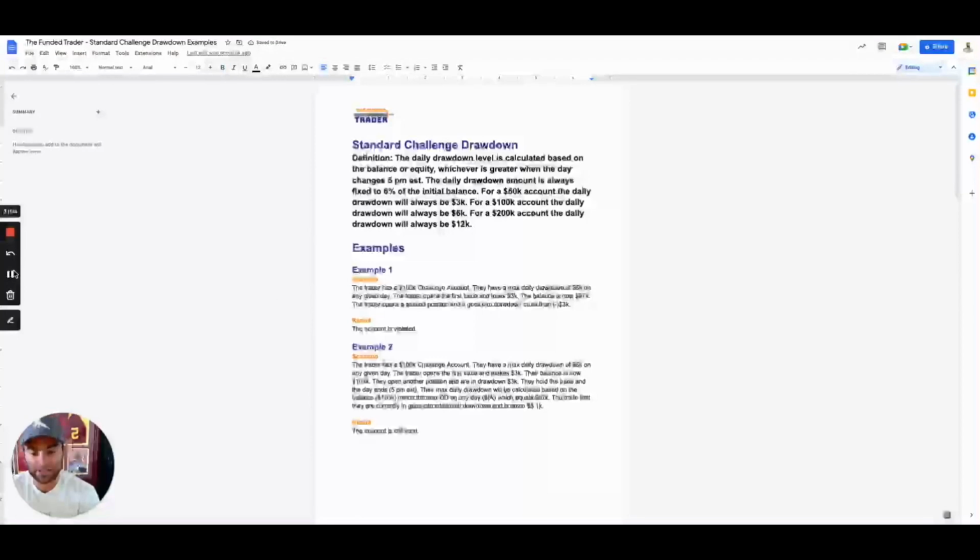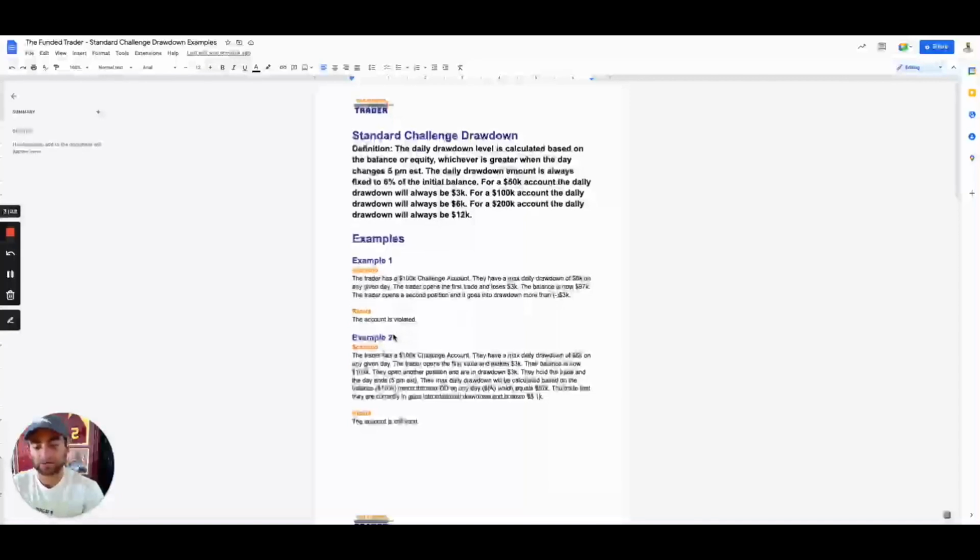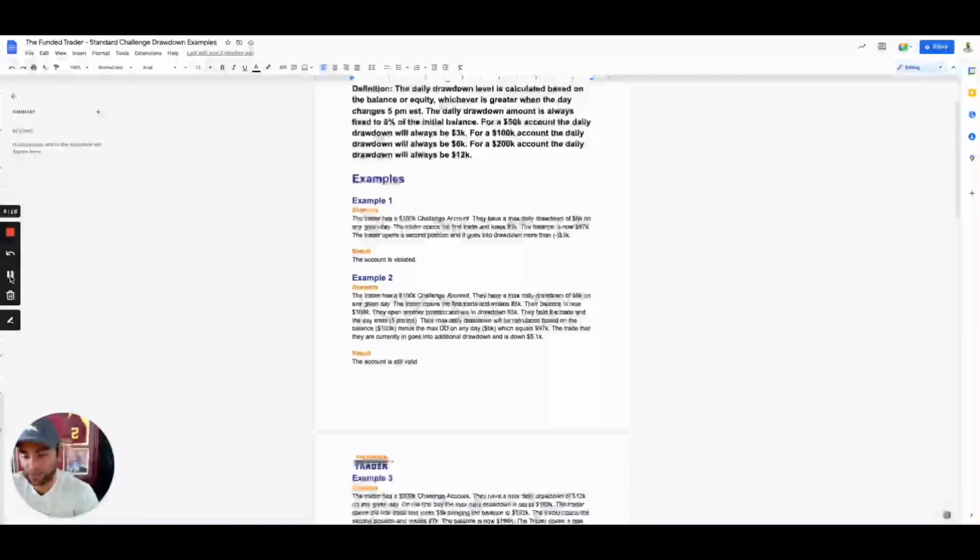All right, so let's get into the examples now. Example number 1, the trader has a 100K challenge account. They have a max daily drawdown of 6K on any given day. This means if they go below 94,000 for the first day, then they will violate the account. The trader opens the first trade and loses 3,000. The balance is now 97,000. The trader opens a second position and goes into drawdown more than 3,000. This account is now violated. That is the result. Let's get into example number 2.